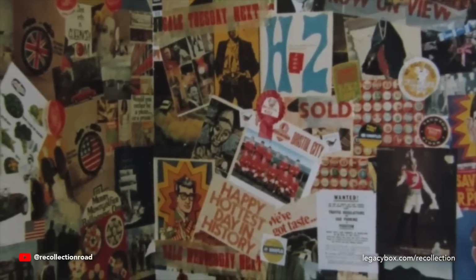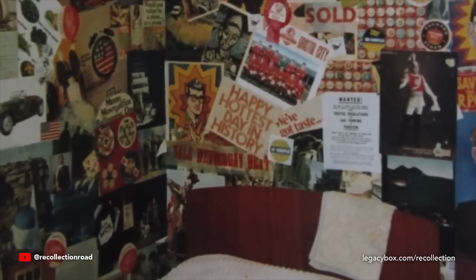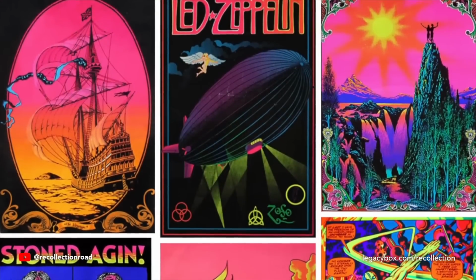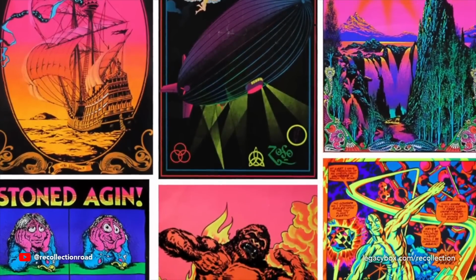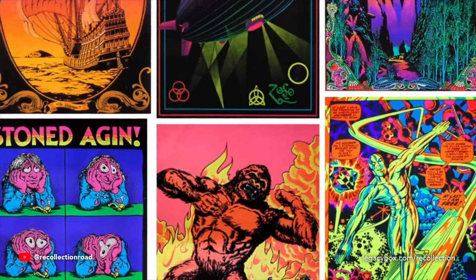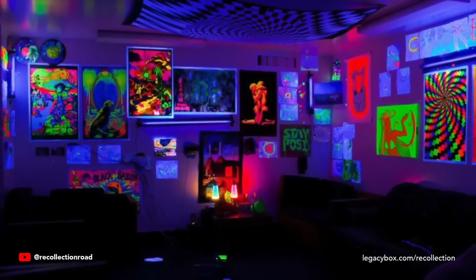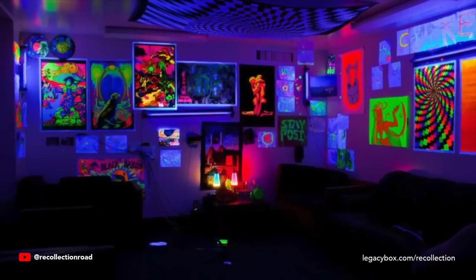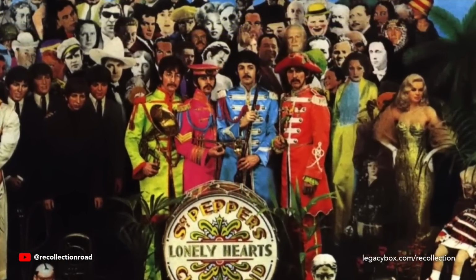How many of you had a Blacklight in your bedroom? Well, if you did, then you probably had some Blacklight posters hanging on the wall. Although Blacklight was mainly used for detection of counterfeit money and diagnosing leaks in refrigerators, it also found a more entertaining use. Teenagers couldn't get enough of the posters printed with special inks that, when exposed to ultraviolet light, caused them to glow. In the 1960s, between the widespread use of psychedelic drugs and the Beatles' Sgt. Pepper's Lonely Hearts Club Band, people really went crazy for the glowing posters.